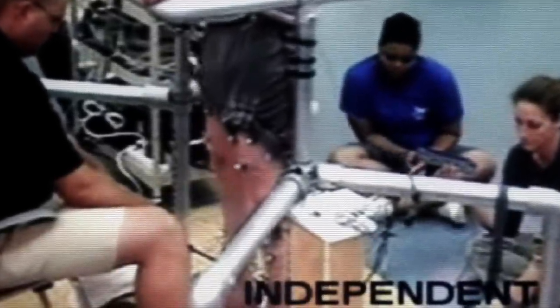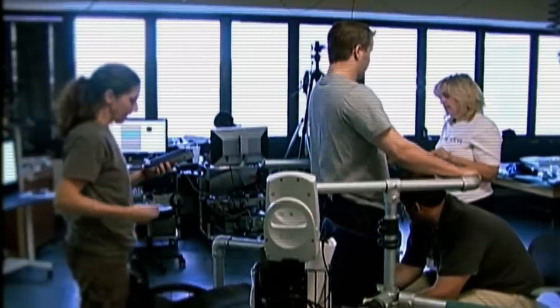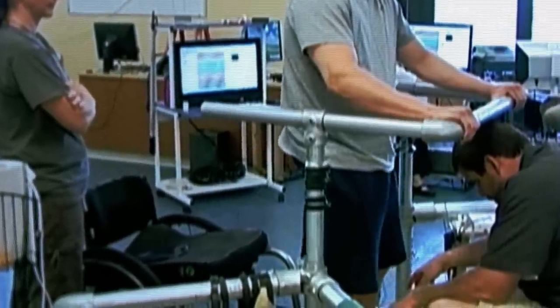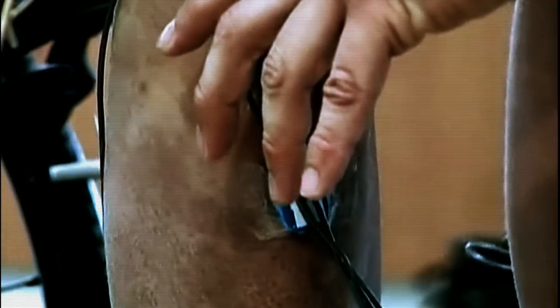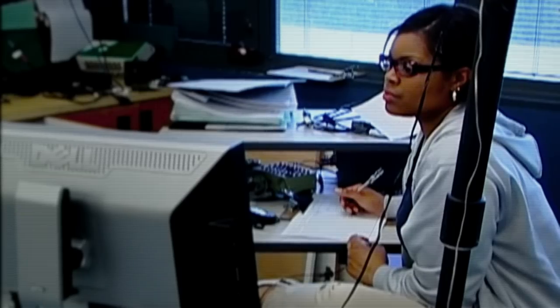We've known for some time that the spinal cord has pretty sophisticated neural networks within it. Well, what we're doing here is using epidural stimulation to increase the excitability of this network. But a very important point, and what's really different here, is we're not actually stimulating at an intensity that will induce the movement. We're just modulating the background activity of this network.